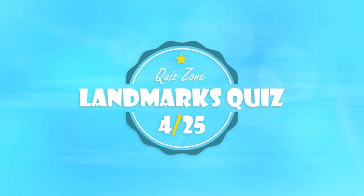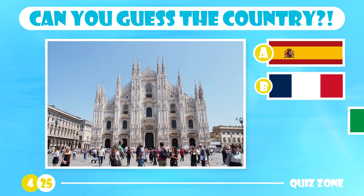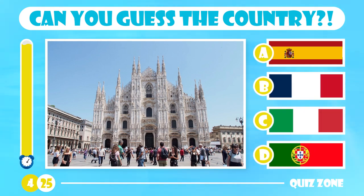On to the next one. This is the world's fourth largest cathedral, but where can it be found? Spain, France, Italy, or Portugal? It is Milan Cathedral in Milan, Italy. It's Italy's largest cathedral and took an astonishing 6 centuries to complete.